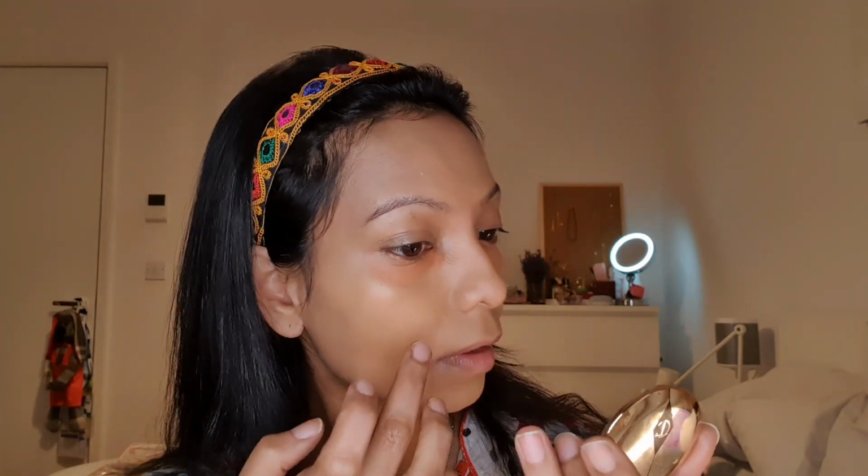I'll next be using the color corrector in shade 3 or tan on my dark circles as well as the pigmented areas over the sides of my nose and the sides of my mouth. And I just pat the color corrector into the skin using my finger. Remember, I got married more than 13 years ago, so that's 13 years of a high stress job as a doctor and 13 years of being married. So please don't judge my dark circles.